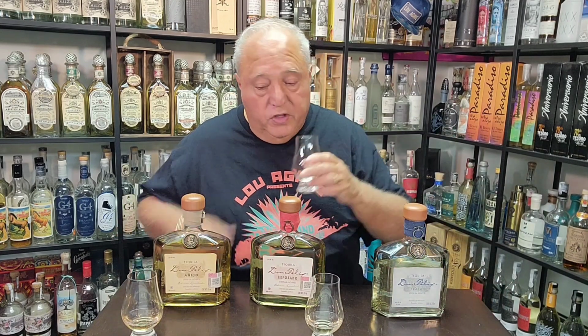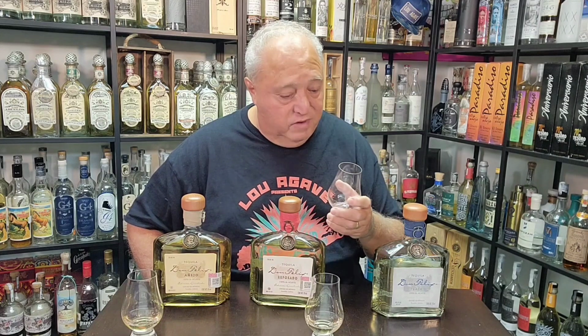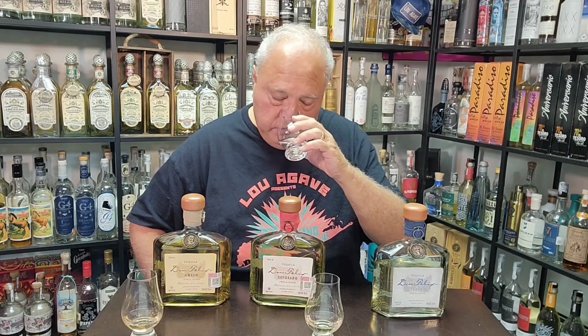All right, so the Blanco on the nose. You can almost sense the presence of the wood slightly. It's got the cooked agave right there. It's got some light cinnamon. It's grassy. It's got minerals. It's definitely got a little mint, I thought. Maybe a little alcohol, just a pinch. But it's nice. It's got the cooked agave. You can't really miss it. This has got a nice, pleasant nose, I have to say. It really does. Let's give it a shot.